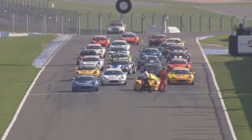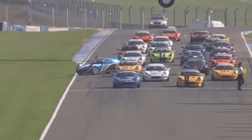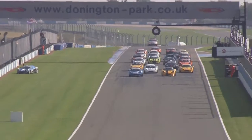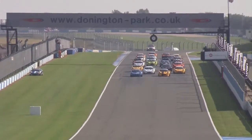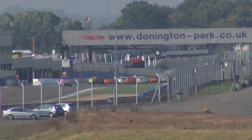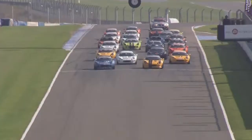As ever, a big entry, but trouble for Neil Livesey on the grid, who pulls off and won't even get to start the race. So Livesey is out of the running before we've even got underway. Everybody else, though, looking to the gantry as the red lights come on now. The revs rise, and away we go.